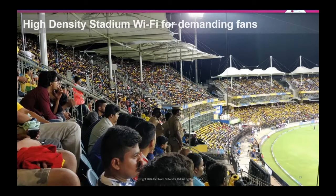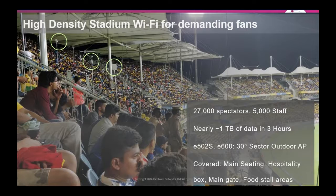Now, as many of you, especially those of you who've been in the Wi-Fi business, know, nothing speaks to Wi-Fi's capability as much as proving that it works in a high density and a very demanding situation. So we took up a project in India where we did a high density stadium coverage. This was 27,000 spectator area coverage. This was phase 1, and over 5,000 staff. And it's a 3-hour game of cricket. And in those 3 hours, the system did a total exchange of about 1 terabyte of data, uplink and downlink included.